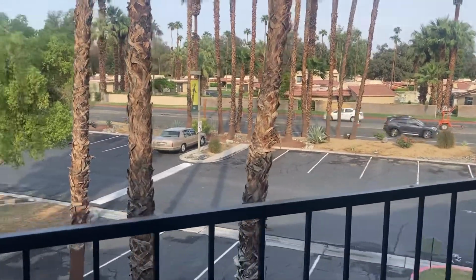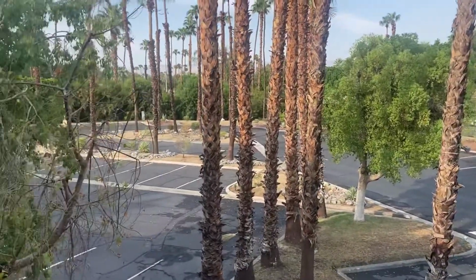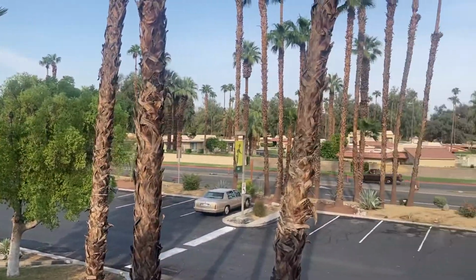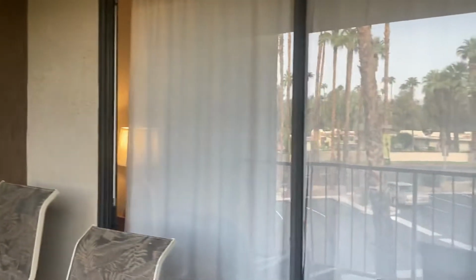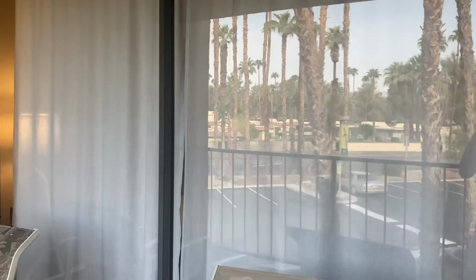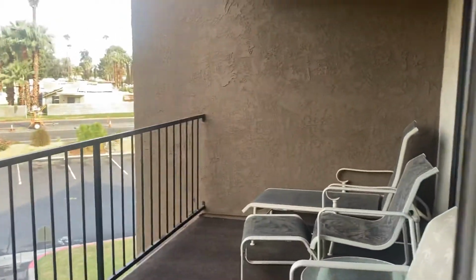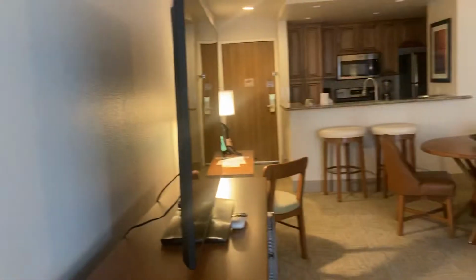Again, this is in Cathedral City. It's basically Palm Springs. The resort does have multiple pools, an adult-only pool and a family-friendly pool, and other activities. There is a sliding door here from the main bedroom. So this is a one-bedroom villa.